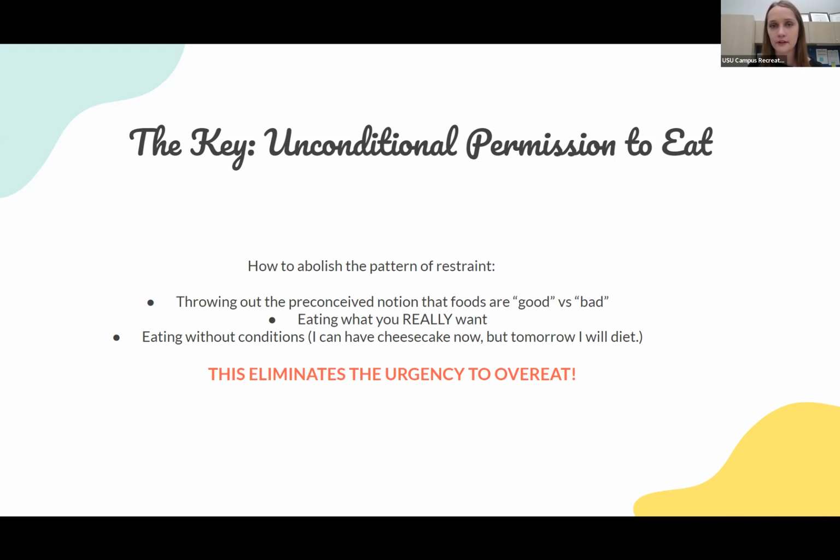It really is about everything in moderation, because you can also have too much of a good thing. You can eat too many apples. You can eat too many carrots, and that's still not good for you either. We need a wide variety of different nutrients.